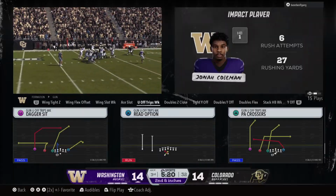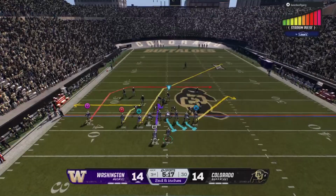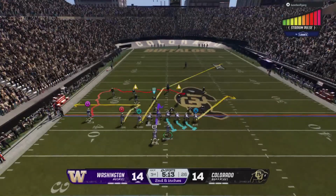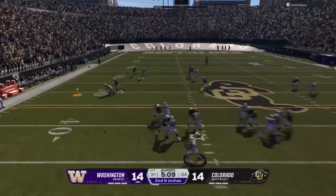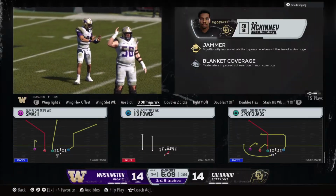You just sense the frustration starting to build, not only on offense, but I think with this running back as well. He is so talented. He's had some massive games throughout his career. Just haven't been able to get him going early in this game. That was a pretty good run there. Let's see if he can turn it on here in the second half.